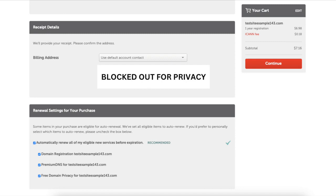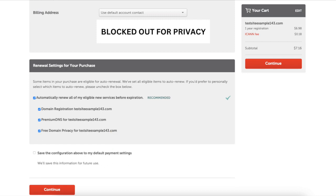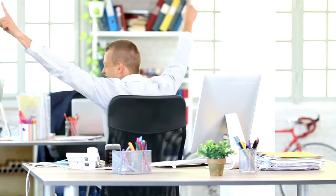Next, scroll down and you'll see the renewal settings for your purchase. You can select any of these that you like. I recommend selecting the automatically renew all of my eligible new services before expiration. This will select all the selections. Feel free to change anything that you'd like. Next, click the Continue button. You'll now receive a receipt for your Namecheap domain name purchase. You've now successfully purchased your domain name with Namecheap.